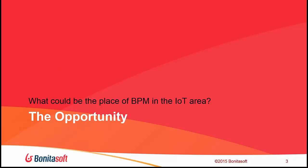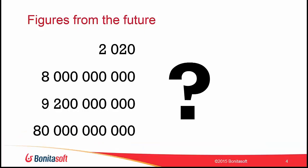I'll try to give you a sense of what the opportunity of IoT in the BPM industry is. We're going to start with a couple of figures here. You can try to think about these. These are taken from the future, and I have a couple of numbers here. Do you think you can imagine what these are? I'll give you a bit of time just to think, and then I'll reveal them.